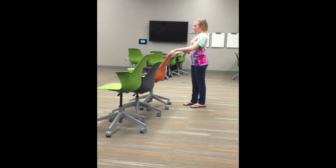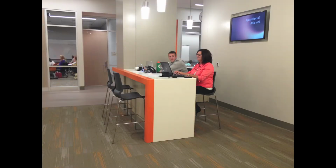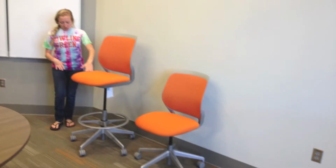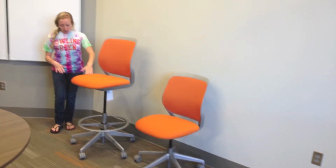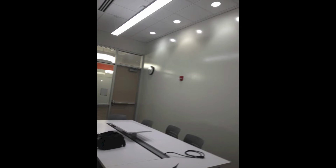Although orange is a nice reminder of the university's colors, we would like to see a little more green, whether through the use of furniture such as chairs, or even in accent walls in some of the classrooms. In the group study rooms, we recommend keeping the walls white because they are bright and help students stay focused while also providing the functionality of being a whiteboard wall.